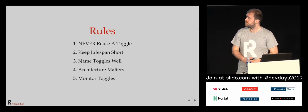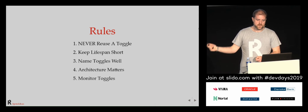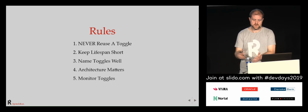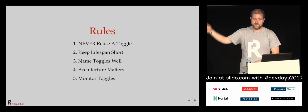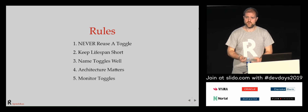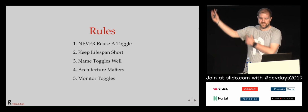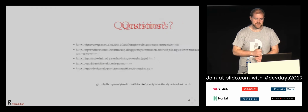So in summary, never reuse your feature toggles, ever. Keep your lifespan short, if you can. Name them well. Your architecture really does matter, like try and keep them in one place, and monitor them. And if you're only going to do one of them, make it number 1. Don't reuse them. You can avoid the rest of them. But don't reuse your feature toggles, please. And if you do, please tell me how it went wrong, and I will anonymize you for adding it to this talk. And then you'll be famous for bad reasons.